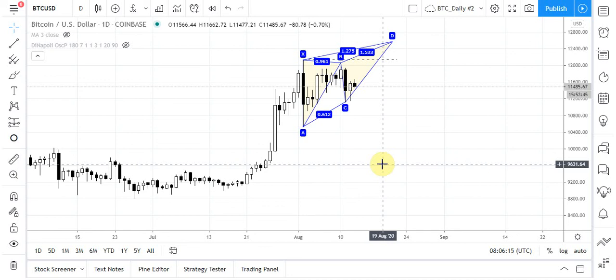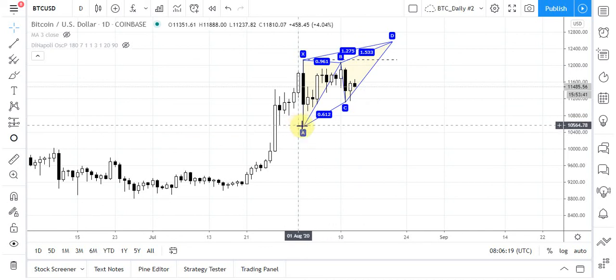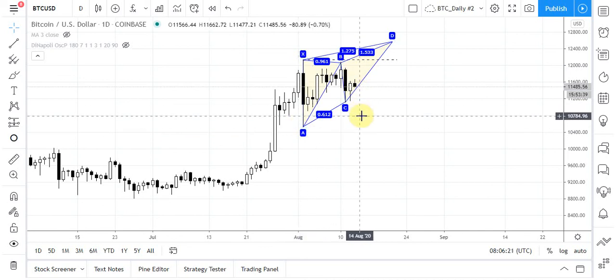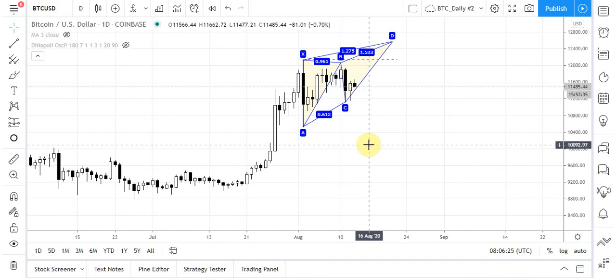For a long entry, it is possible to consider this butterfly and try to take the position as close to the lows as possible, just to minimize potential loss if the market still breaks this area to the downside and forms a deeper retracement. But at the current moment, I think this is the pattern that you could keep an eye on.